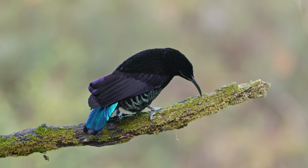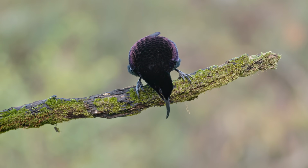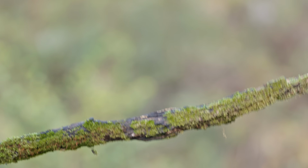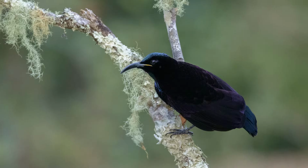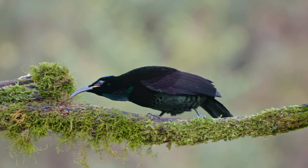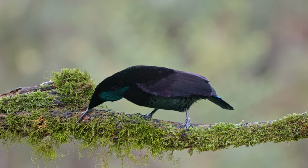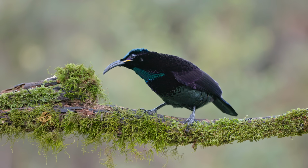The conditions were pretty challenging because first of all, you need to find the birds. But even if you find the birds and they come to your perch, they are still incredibly hard to photograph because they have this really dark black plumage. And most of the time you actually end up with an almost completely black looking bird. So you have to have the perfect light and the perfect angle on the bird to see the iridescence in the throat, on the head, and some nice details in the feathers.